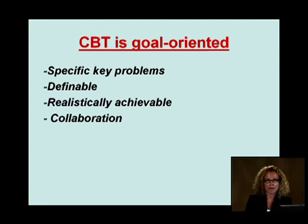CBT is also goal-oriented. We are determining specific, definable, and realistically achievable targets for intervention. An example of a behaviorally defined target goal would be a 50% reduction in frequency of panic episodes. A vague, unspecified goal would make it difficult to decide on the best intervention and would not allow for measuring outcome or change in symptoms. Remember that goals for treatment are always collaboratively determined between the patient and the therapist.